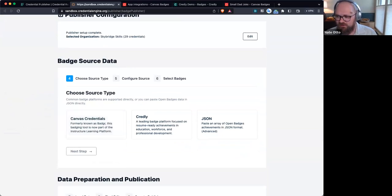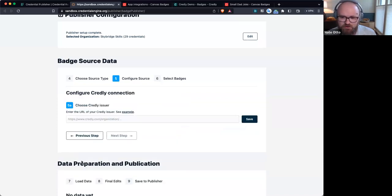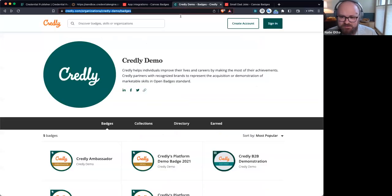As we mentioned, there are three different options for the source of the badges. You can integrate directly with Canvas, we can pull badges directly from Credly, or you can paste badges in Open Badges format in JSON. We'll talk a little bit about that in a moment, but let's take a look at Credly first. Credly does not require users to be signed in, as Jeannie mentioned, but you do need to know which organization you represent on Credly. And the way to do that is to copy and paste the URL of your organization page from Credly right into the tool.